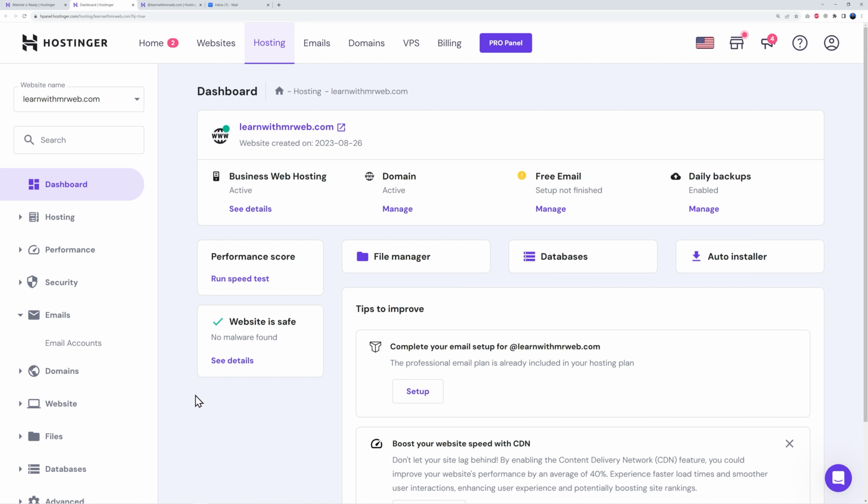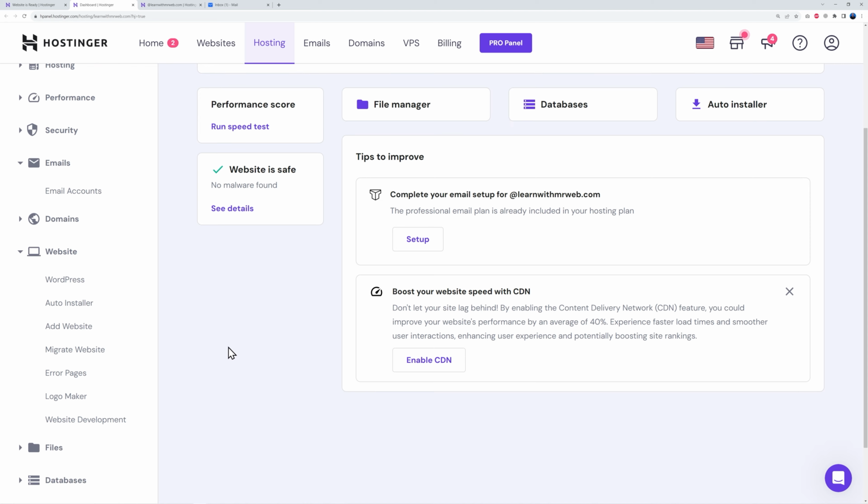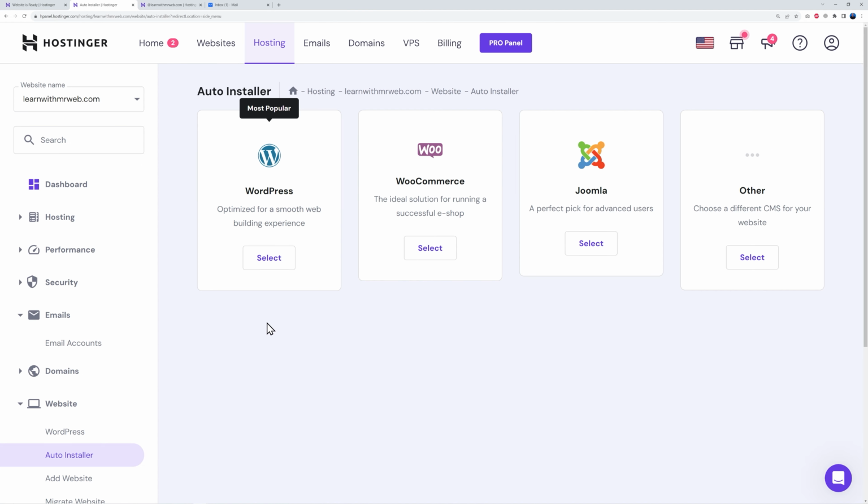Okay. So from here, we're going to install WordPress. So right here, you have website. Click on this, expand. And as you can see, you have WordPress and auto installer. This is the one we need to click on. Okay. So click on auto installer. And for this type of project, we need WordPress, but also WooCommerce. So the one we're going to select here is this one because we're going to build an e-commerce platform. Okay. We need WooCommerce installed as part of our main plugins. So we're going to click on this, select.